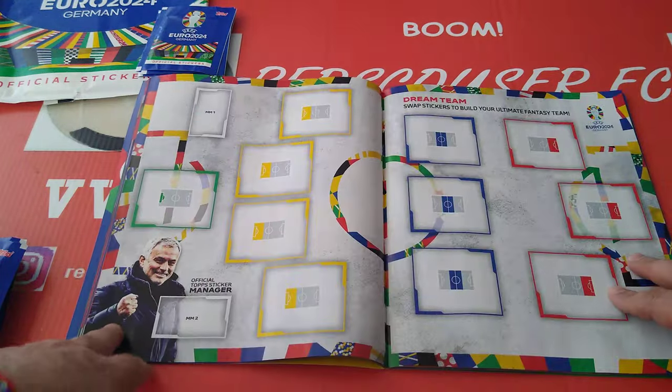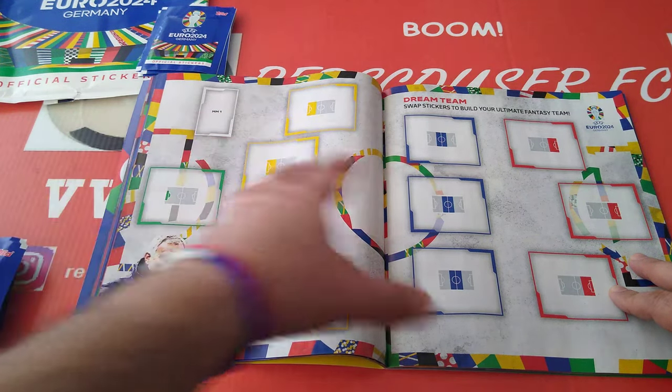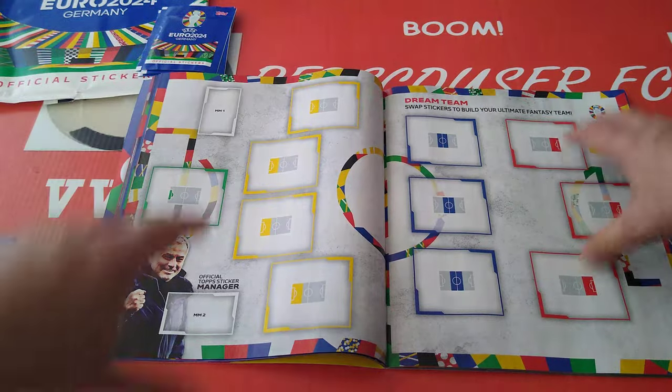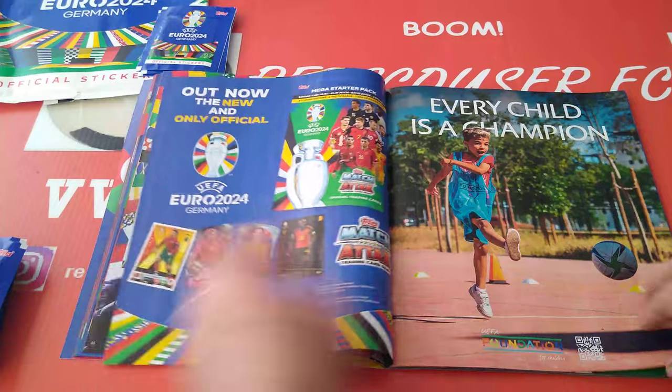Over 700. Here's your dream team. So you can build up your dream team. If you've got extra stickers, you can build your 4-3-3 keeper. Manager's going to be Jose. And here's a logo for the Euros.